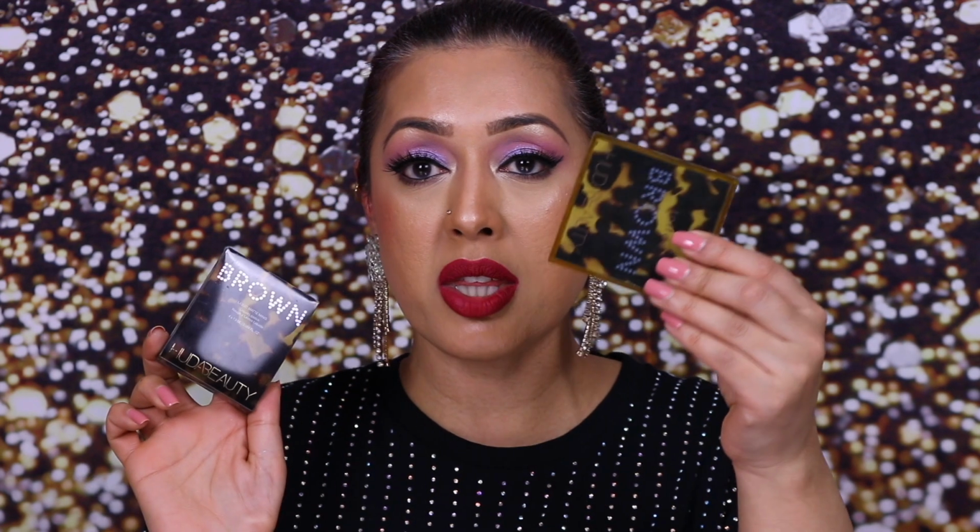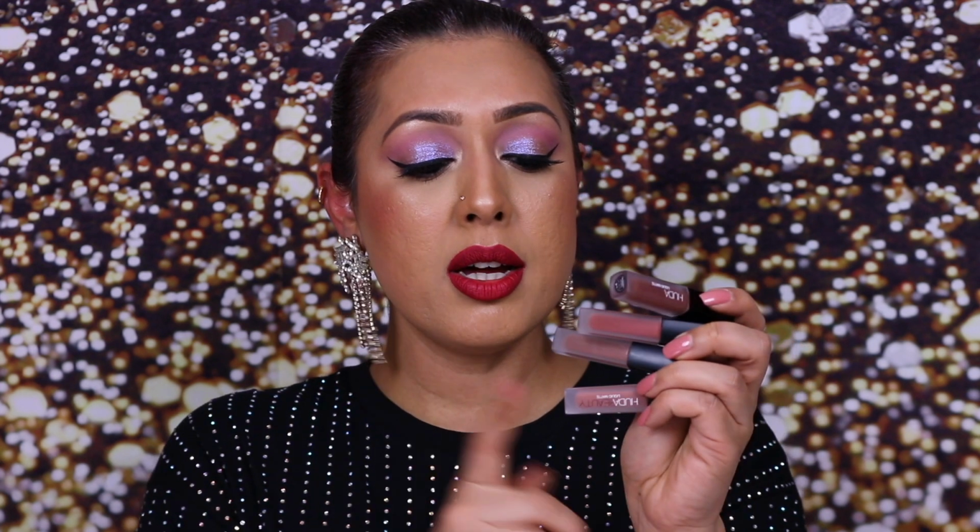Last but not least, let's move on to the lips. Where shall I start? Okay, let's start off with this one. So this is the Huda Beauty Brown Liquid Matte Minis. This came out with the Brown Obsessions palette. There are 4 shades in here altogether, with the inclusion of Trendsetter, which is a permanent shade. Then we've got the shade called Alpha Femme, On Top, and Her Majesty.